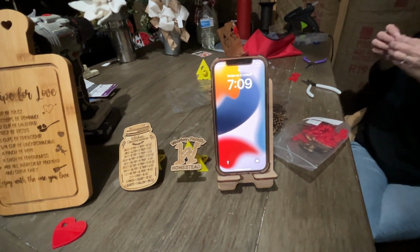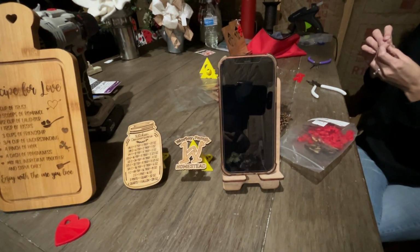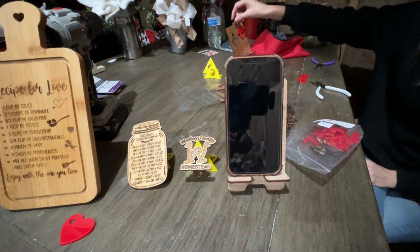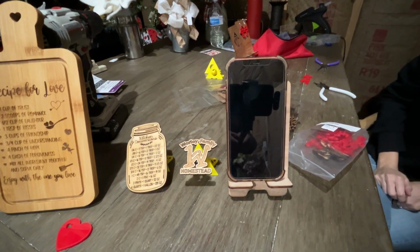So I'll probably make one and carry it to work with me so I can set it up on my desk at work. But that's pretty neat. It holds your phone up, so if somebody sends you a message or calls you, you just look over and see what the screen says.